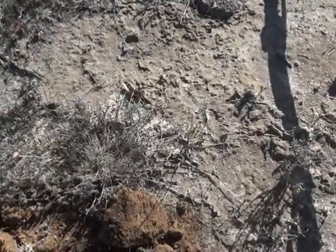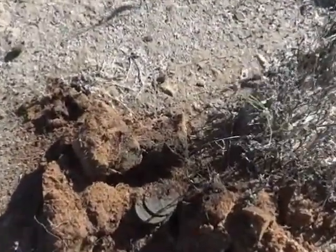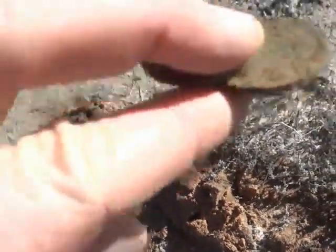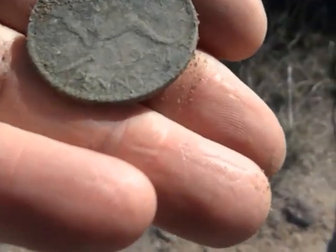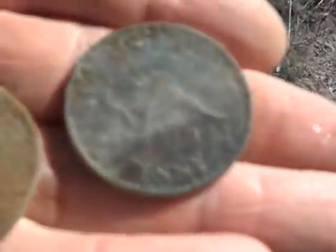Dug a hole, flicked over the pile. It's coming up as 80, but look at that. I haven't touched it yet. That looks like two sitting on top of each other. Two old pennies. That's a roo. What do we reckon, people? We're going to go 41. We're going to guess. Yep, the wetness, 1941 on that penny.